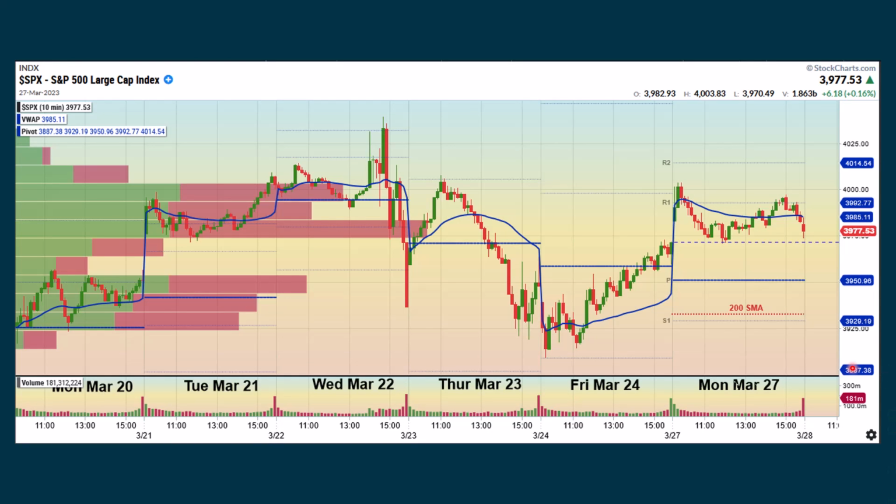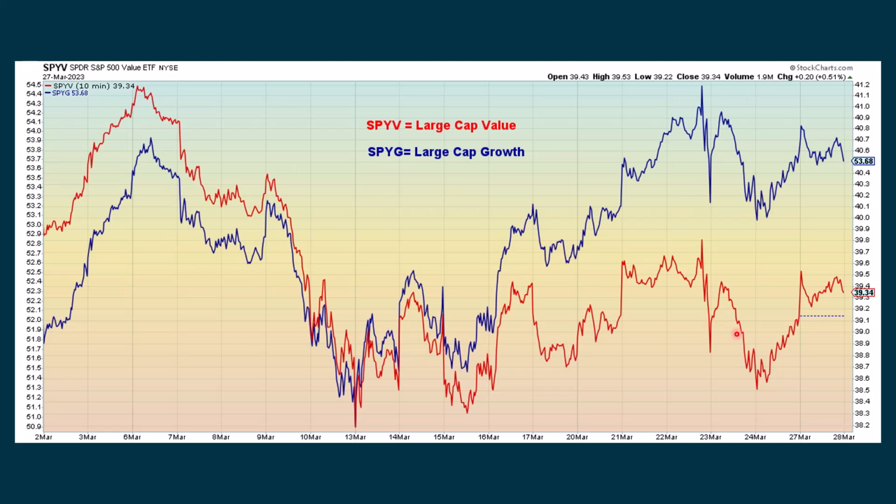Here's the intraday chart showing how we gapped up above R1. That was the high. We came all the way down to the unchanged level. Danced around this level for a little bit before going back up to R1 and then seeing some selling going into the close. Here's a look at large cap growth versus value, where they both did fairly well during the day but then saw some late day weakness.